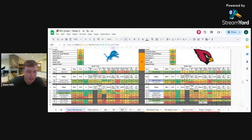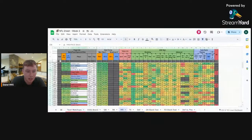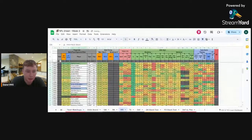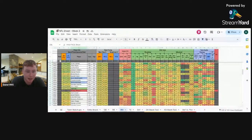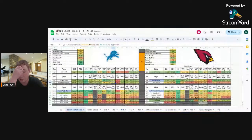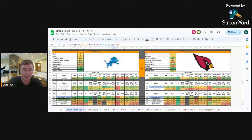Not sure why I didn't have those two highlighted on that sheet. So going to go ahead and get that taken care of while I'm thinking about it. But Jameson is, I think, a very, very good option. When you look at his targets through the first couple weeks, I think it was 9 and 11. I think he just could go off here, and a very nice running back on the other side.